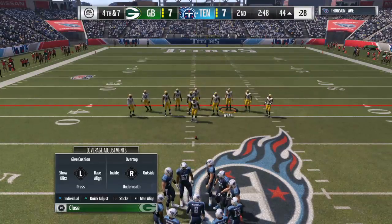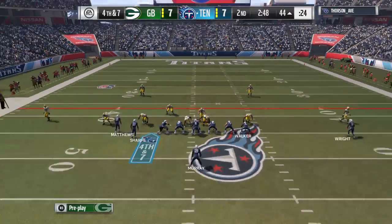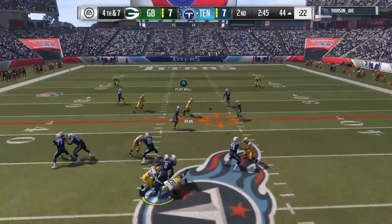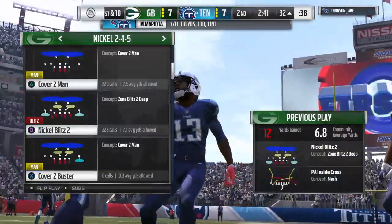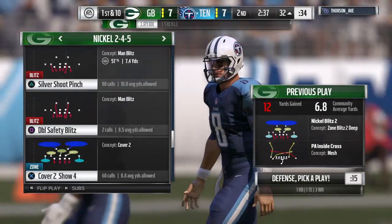So they're going to come to the line here, and it appears trying to go for it on 4th. Mariota to throw for it on 4th. Got a man, it's right. That one good for 12 yards. And on 4th down, they're able to convert and move the sticks.